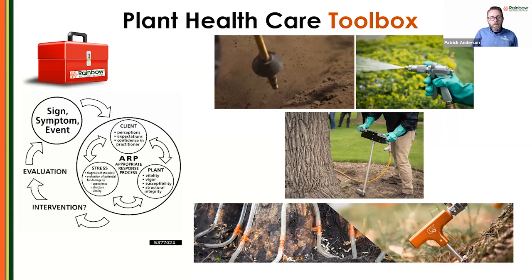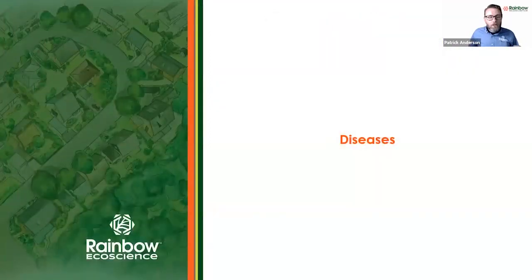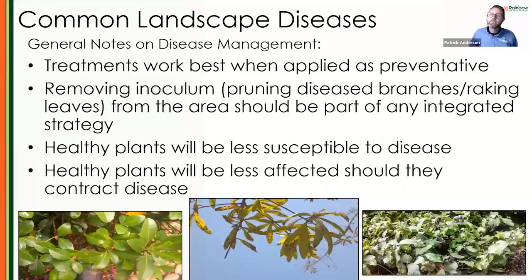So when we talk about the plant healthcare toolbox, we want to make sure that we have all of our options on the table so we can pick the right tool for the pest, the tree, the site, and finally, what our clients' expectations are. And so always keep that in the back of our minds as we're going through this. So with that being said, let's talk about just some common diseases, and we're going to break these down into two or three different areas.